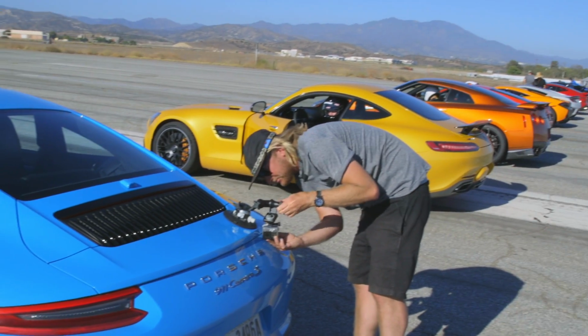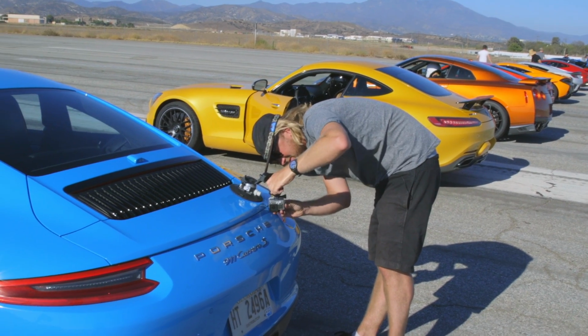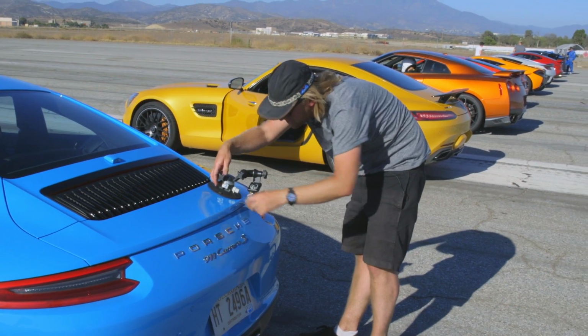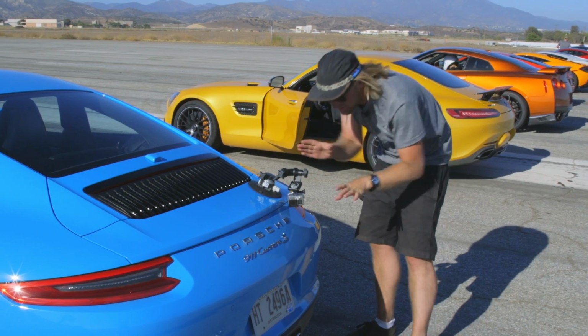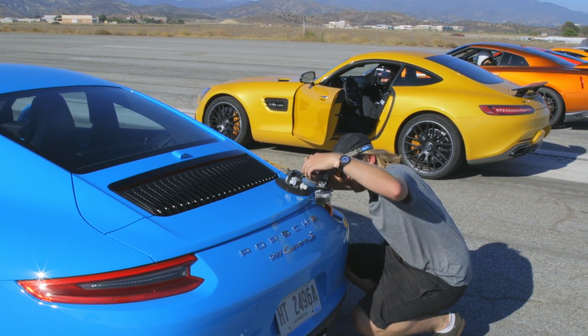Setting up for some POVs. So I'm putting the GoPro on the Porsche. Porsche is going to be ahead of the car next to it, so you want it to look back. So I'm trying to sort that out right now.